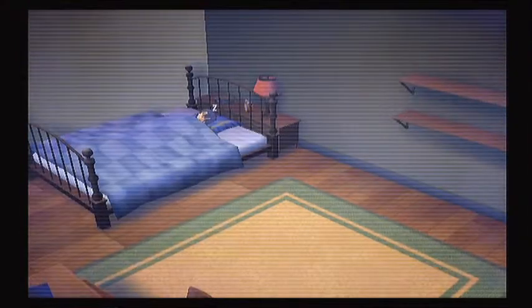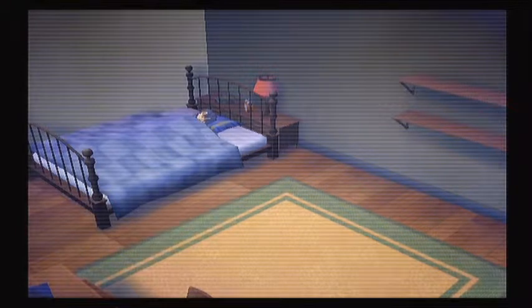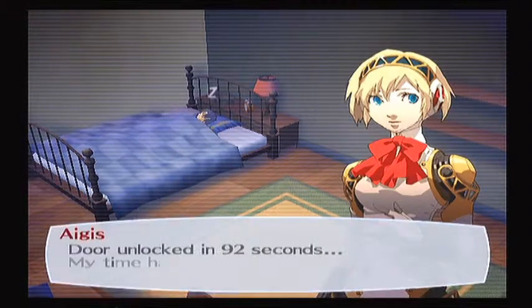September 20th. Not that long ago. Why do I have, like, nothing in my room? Door unlocked in 92 seconds. My time has improved.